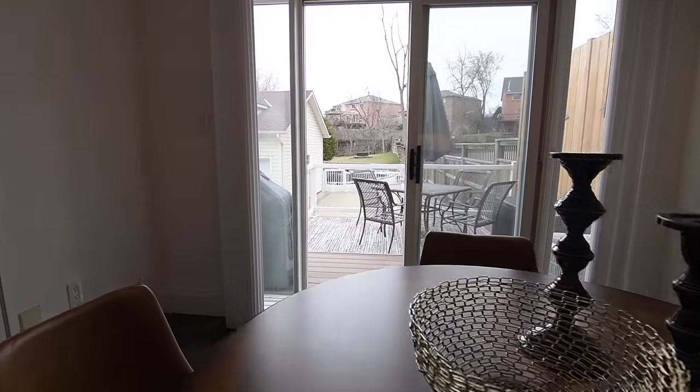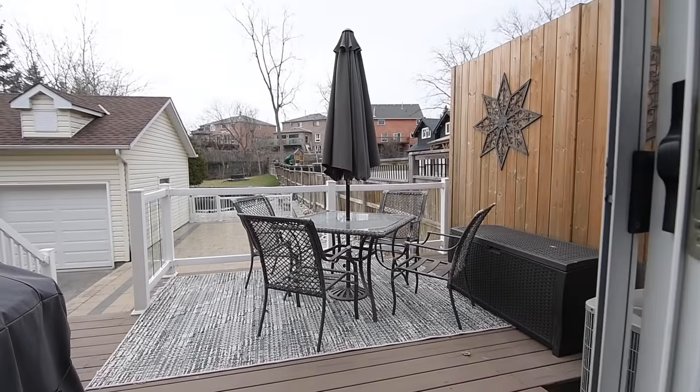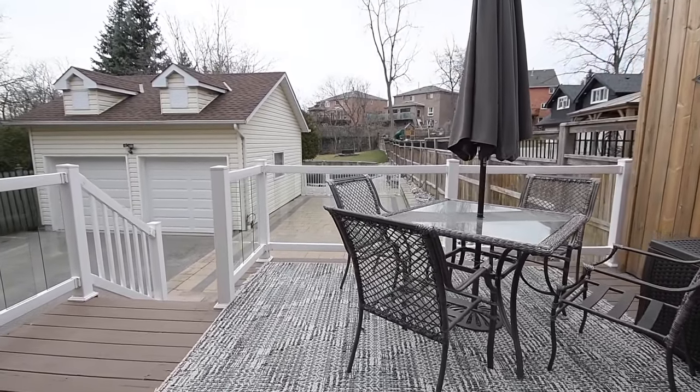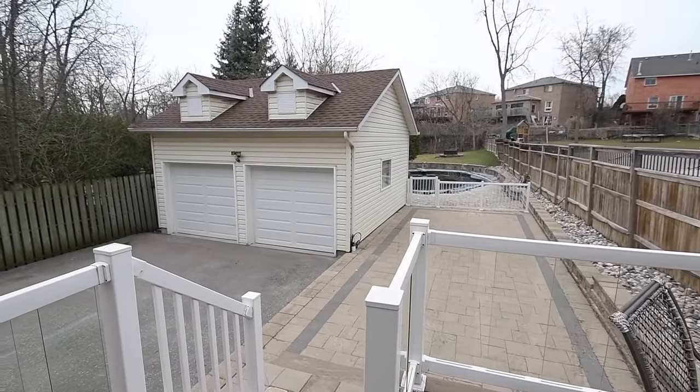The sliding door walkout has a transom and side lights, and opens onto a large wood deck with glass railing that overlooks a massive stone patio for added outdoor entertaining space and the pool area beyond it.